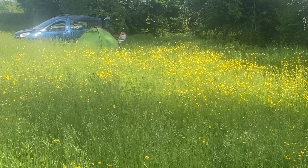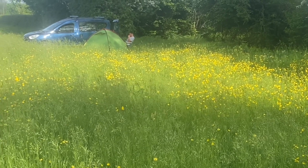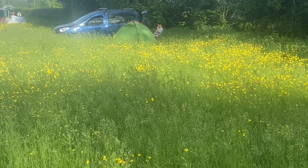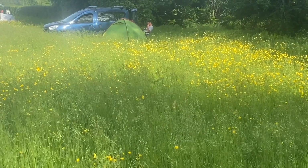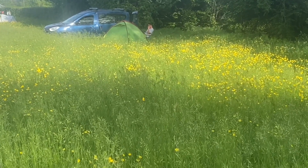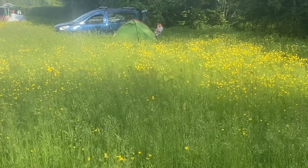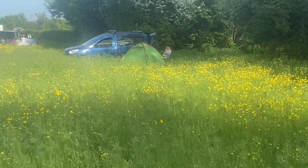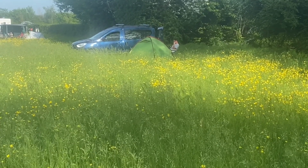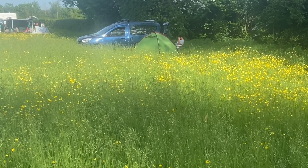I do just need to say, for anyone that watched my video last year when I came to this site before, you might remember it was notable that two deer ran across the field, this field, as I was setting up the tent. And one of those uncanny coincidences, where that van is there and the chap there is where I set up camp, and his tent is the same type of tent that I was using on the day. What's the odds of that?